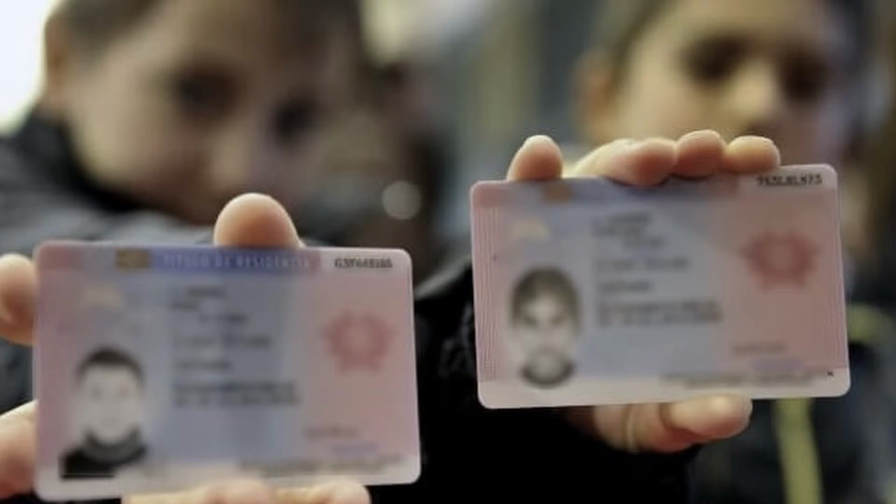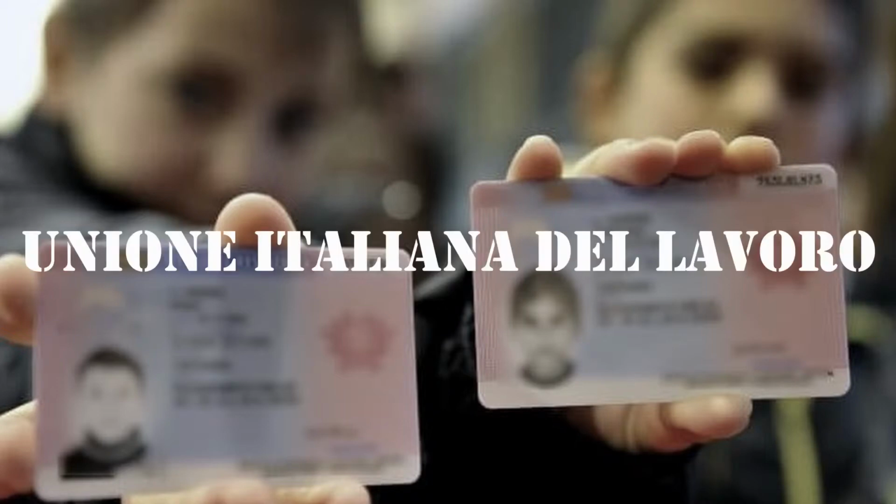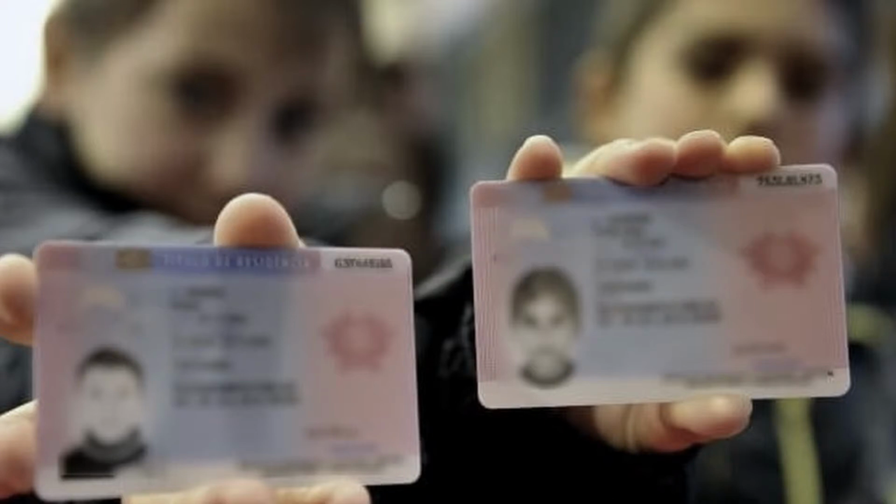Last year in September I started applying. I didn't go to the post office to get the form to fill and submit myself. Instead I went to the office of the Italian Workers Union, I don't remember the name. But there's always a local office in every town. I think there's one nearby my home, like 5 minutes away.